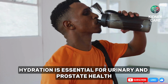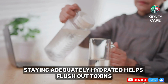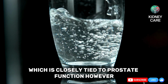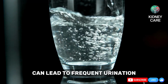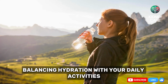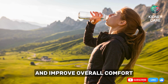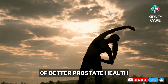Hydration is essential for urinary and prostate health, but it's important to drink the right amount of water. Staying adequately hydrated helps flush out toxins and supports kidney health, which is closely tied to prostate function. However, overhydration, especially late at night, can lead to frequent urination, a common symptom of an enlarged prostate. Balancing hydration with your daily activities and avoiding bladder irritants like caffeinated or sugary drinks can reduce urinary symptoms and improve overall comfort.